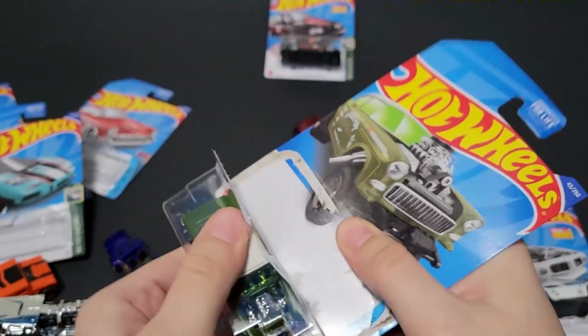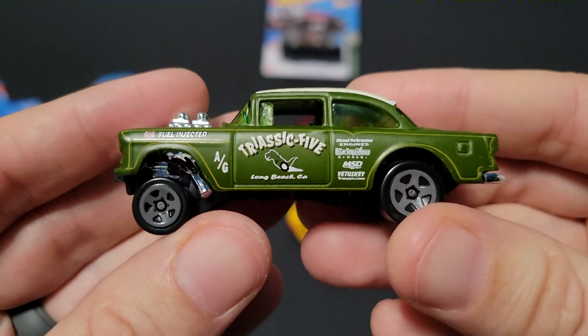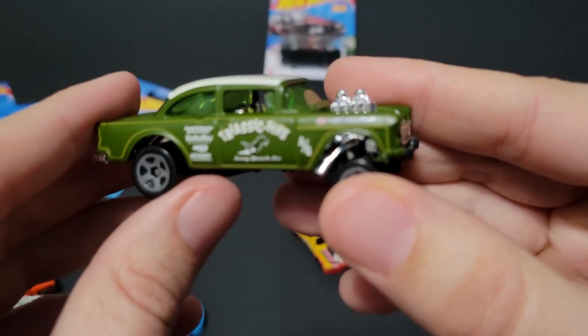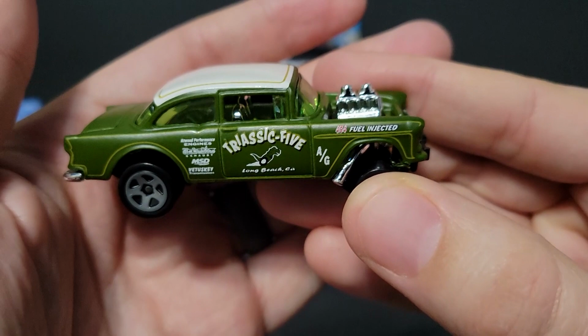I think I have it. I think I pre-ordered it for the Redline Club. So when that comes, I will display that for you guys and maybe do a comparison. So this has fuel injection. This thing is really cool.